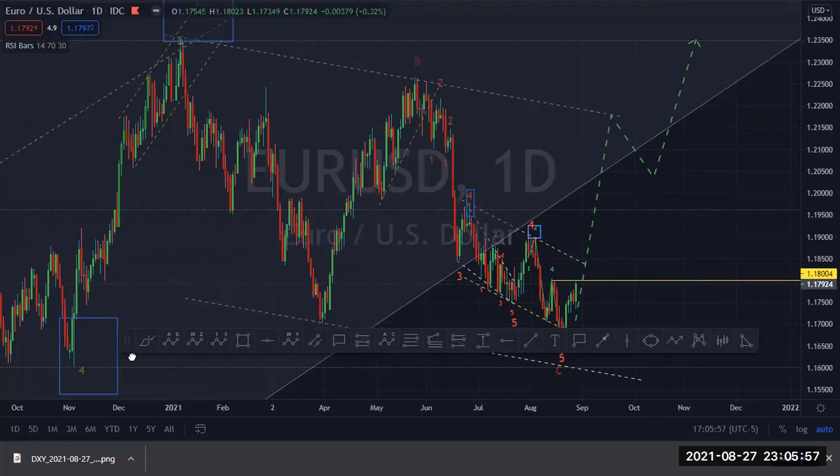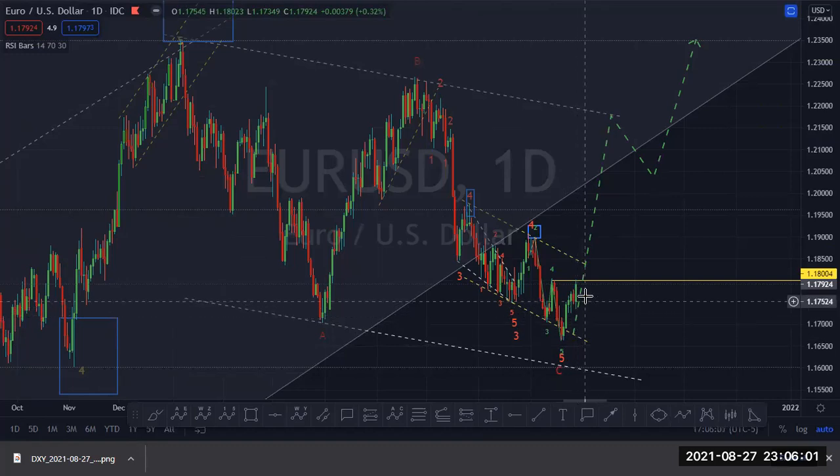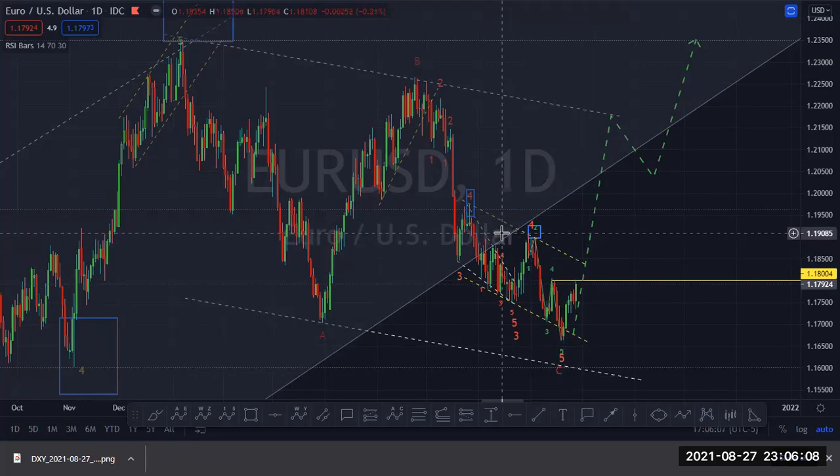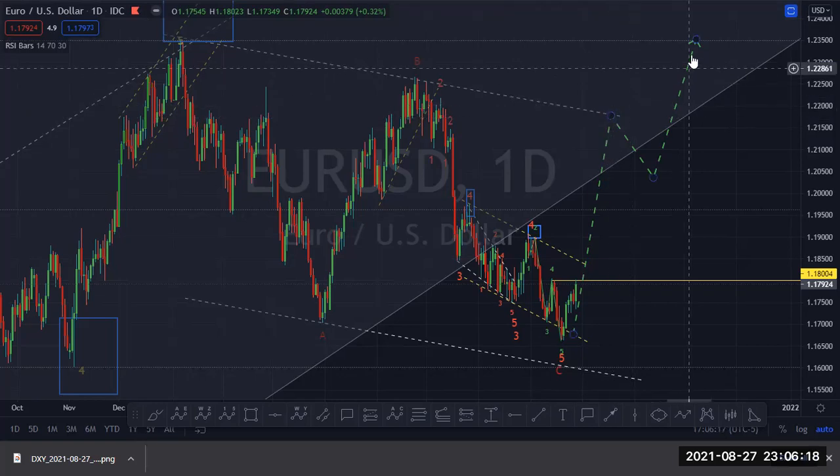On daily, we already have a big candle. This type of move is a big move. And if it continues to go, once it goes above 1.19, I will no longer look for sell. I will look for buy because the next will be 1.2122, then 1.23, 1.24, and so on.